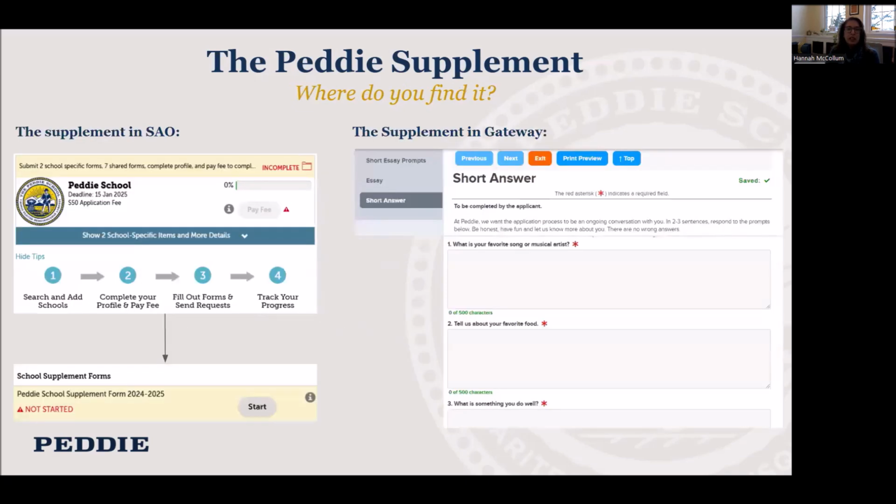It can actually be a little tricky to see the Peddie supplement on the application. So on this slide, on the left, you can see that on the SAO, you need to click on a blue bar that says Show 2 school-specific items and more details. Once you click on the down arrow next to those words, you'll see the form. You press the Start button, and then you'll see the questions. On the Gateway application, the Peddie supplement section is called Short Answer.